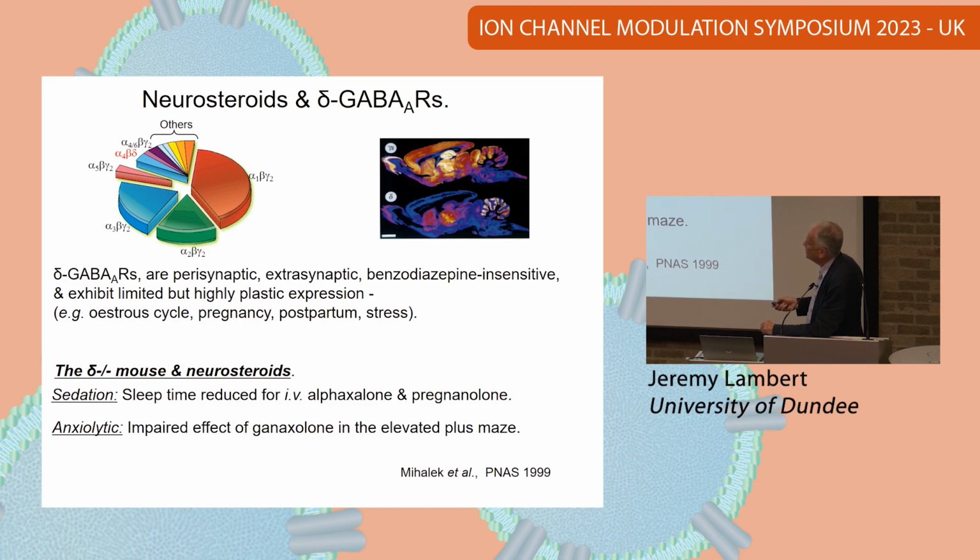And surprisingly, given that promiscuous picture I showed you for the different GABA subtypes, accepting that knockouts have their own issues, here's the delta knockout mouse. And we lose a lot of the sedative effects of the neurosteroids in this. This was done for alfaxalone and also this endogenous steroid pregnenolone. And you lose the anxiolytic, the anxiety-reducing effects of this synthetic steroid here. So it seems as though they play really quite an important role.